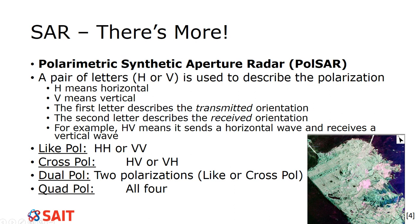Then we have more. If we take SAR and we start interpreting it in different ways, the first one is polarimetric synthetic aperture radar, which is PolSAR. We use pairs of letters to describe what the polarization is. Anything with H means it has a horizontal polarization. Anything with V means it's got a vertical polarization. The first letter means it's the transmitted orientation. The second letter means it's the received orientation. So an HV means it sends out a horizontal wave and it receives a vertical wave.